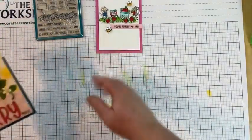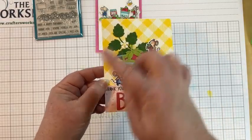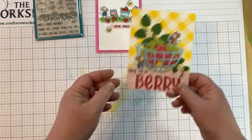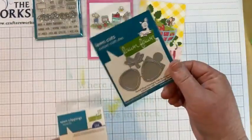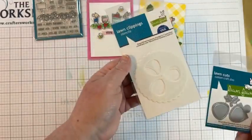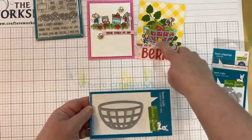Now, as I said, strawberries are the theme. So there are more than just the one stamp set, that you can mix and mingle. You're going to see some other things in these sample cards that we'll come back to, but the strawberries are where it is. So there is a strawberry window add-on for the reveal wheel and the accompanying stencil. Here is that little basket for the fruit.